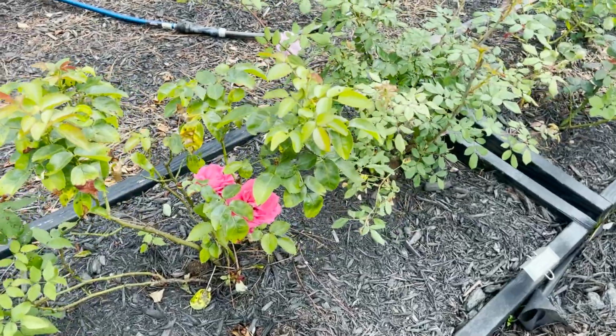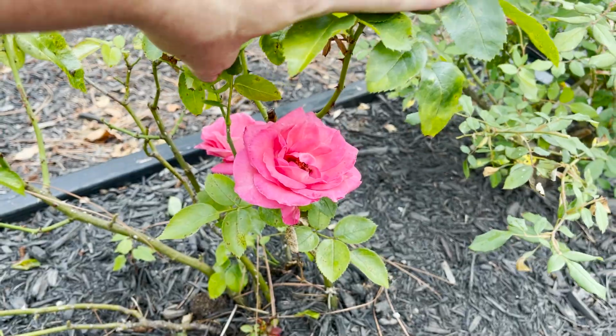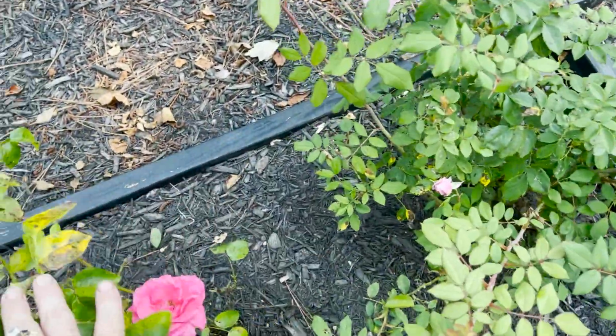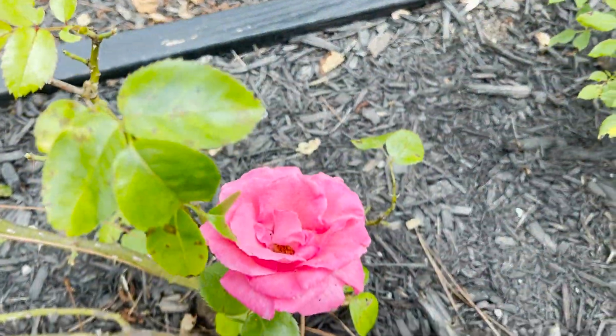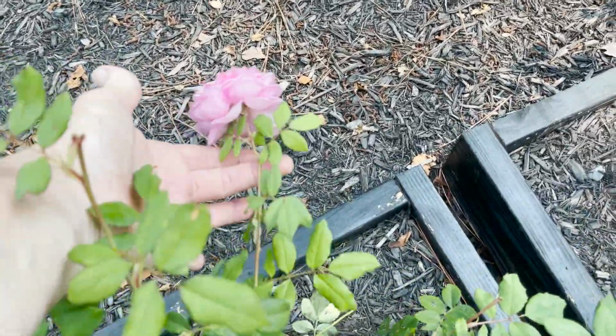This bright girl here is Delish. So I do have roses that I put into my beds that are great performers that are not David Austin, just because I love all roses. This is Huntington Rose.